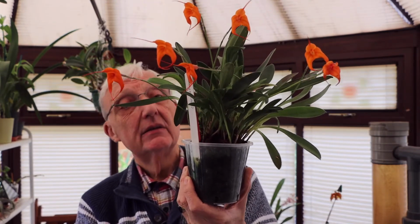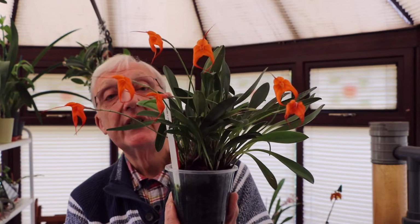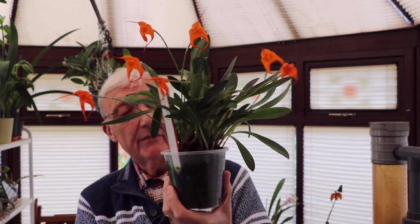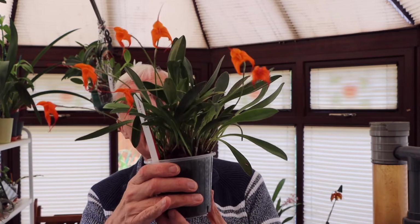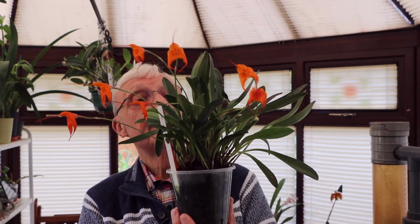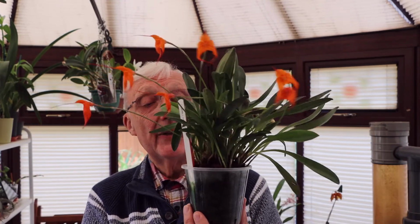Either bloom or grow, depending which it's doing more of. And then the rest of the time, I normally like the first week of the month, the rest of the time this just gets water, rainwater, and nothing else. And given by the way it's growing, that seems to be working extremely well. So on that basis, I'm not going to do anything else with it.